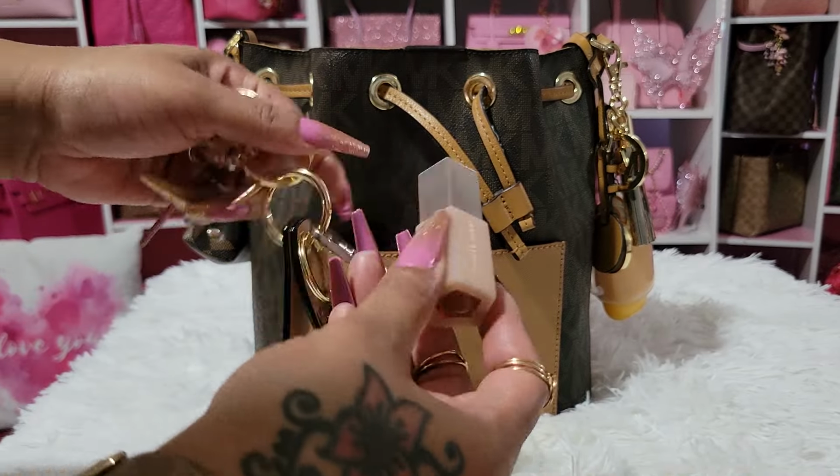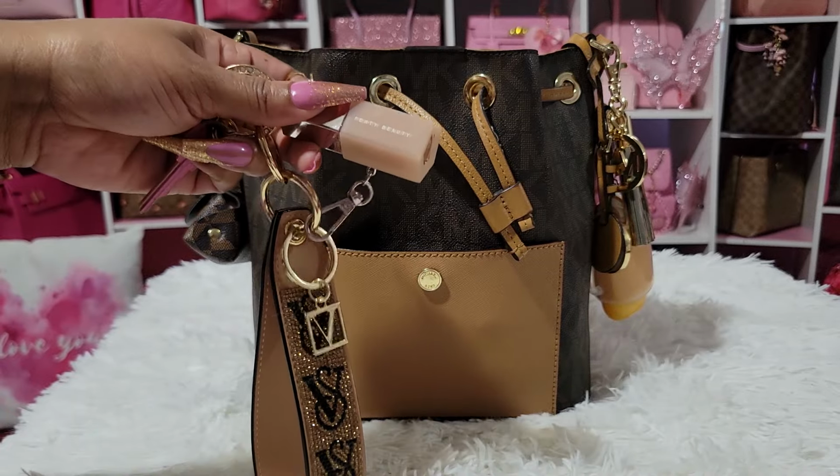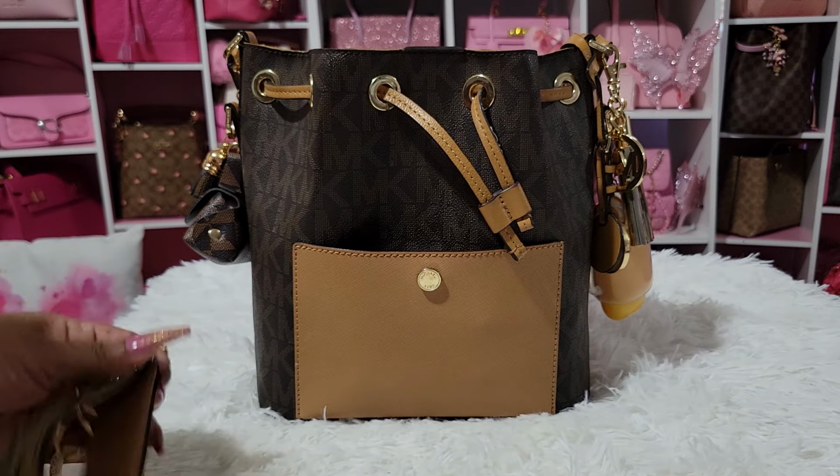I have my Fenty Beauty. This is the small one. They do pop up on her website every now and then. I like this one a lot. I like the small one. And then I have my house key on there.